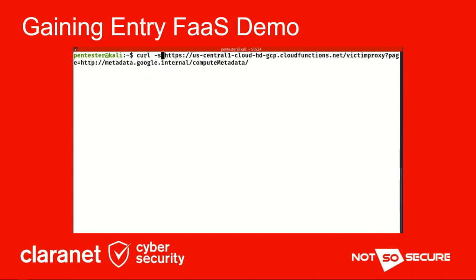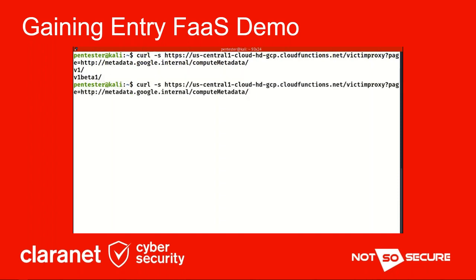Now, it does seem to be a phased rollout or a rollback of V1 Beta 1, so it is always worth checking. You never know, you might get lucky, but as far as we can tell, it doesn't seem to work on infrastructure or functions any longer. You may still find it somewhere though.